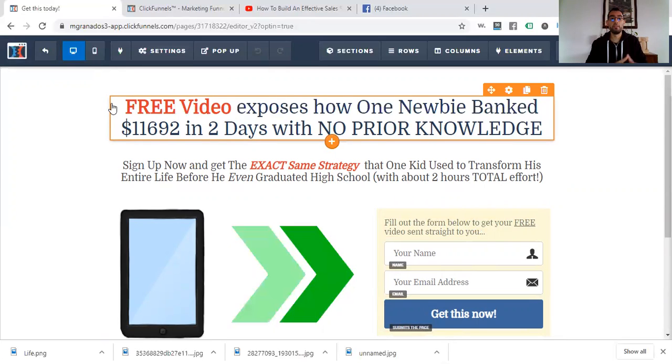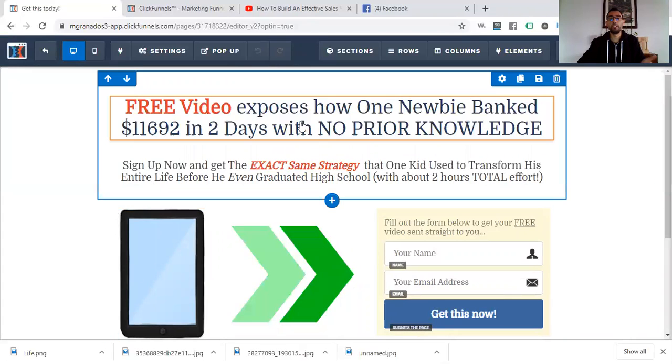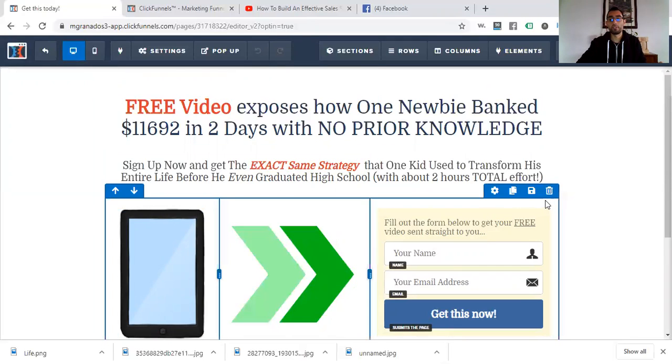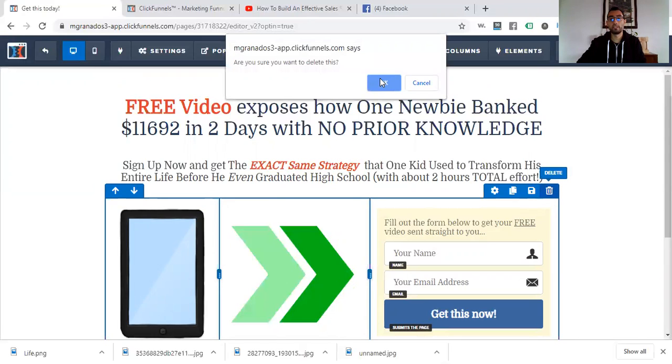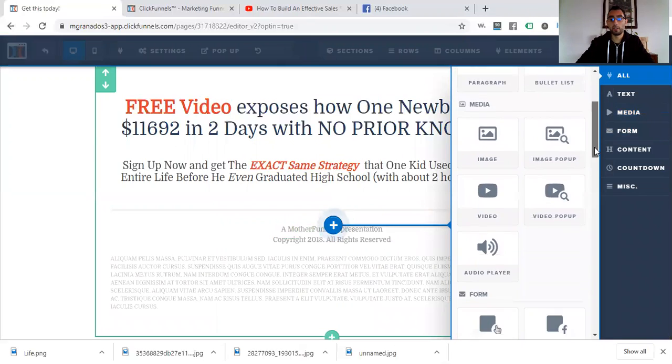This is what we call a lead magnet funnel. You're showing them, in this case, there's a tablet in there. This is only an example. You're showing them what they're going to be getting beforehand. There are other ways of doing this, and I've shown this in other videos. For this example, I'll go ahead and erase this, but you can simply go over here.